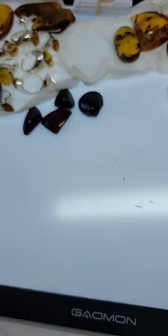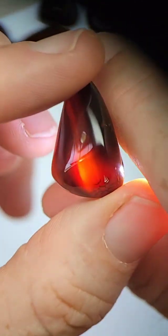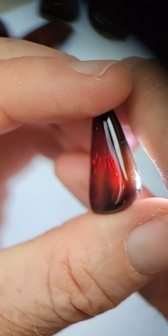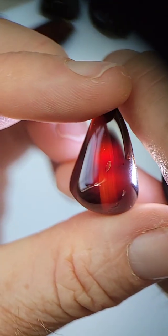That one's a good pendant. Oh, price on this one. He looks like he's 2 grams. 2 grams exactly, 24 bucks. Z0 takes this one. If you want to make a pendant out of it, I think it's a really good one. Just make sure that you leave the back open so light can pass through. And that way it will light up a lot more. Red amber from Myanmar. Z0 gets this one. Good take.